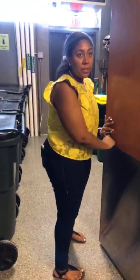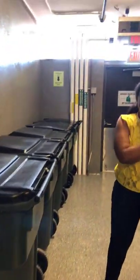So this is where the trash is. There are chutes on every floor that you can send your trash down. I know it's kind of sneaky, but over here is where the chutes are that come down from every single floor. And this is also where your recycling goes. So again, sustainable practices here at the university. Please recycle. But there's also recycling on every floor.